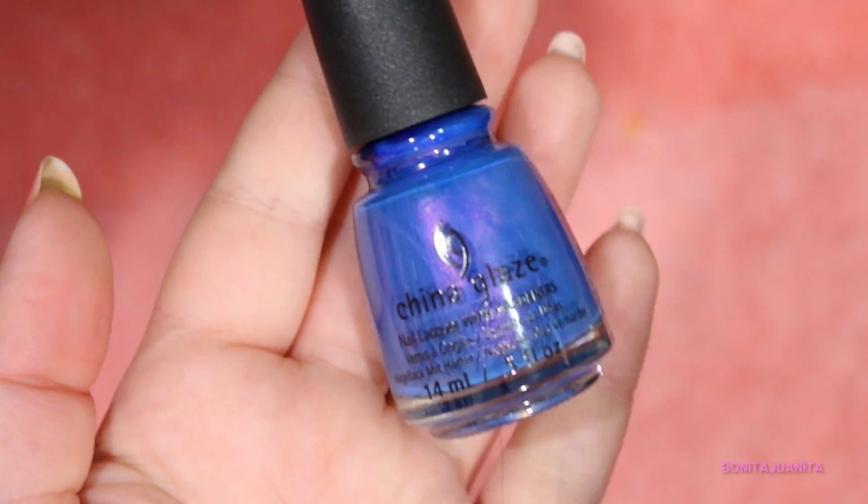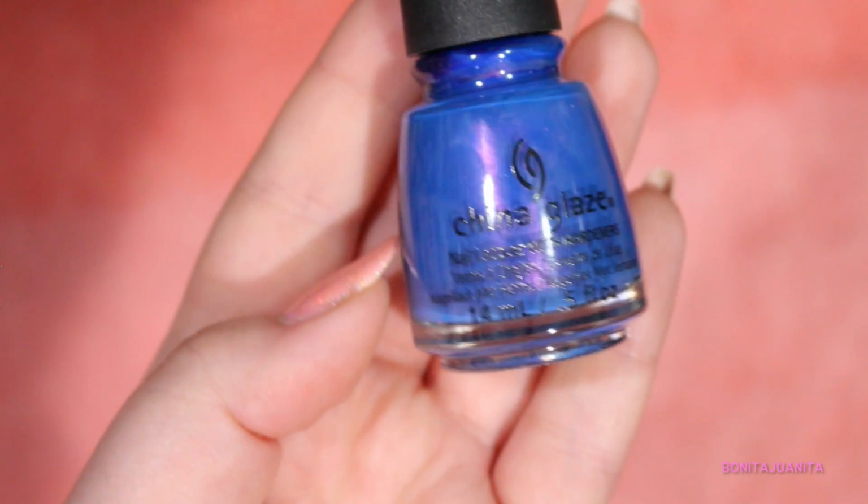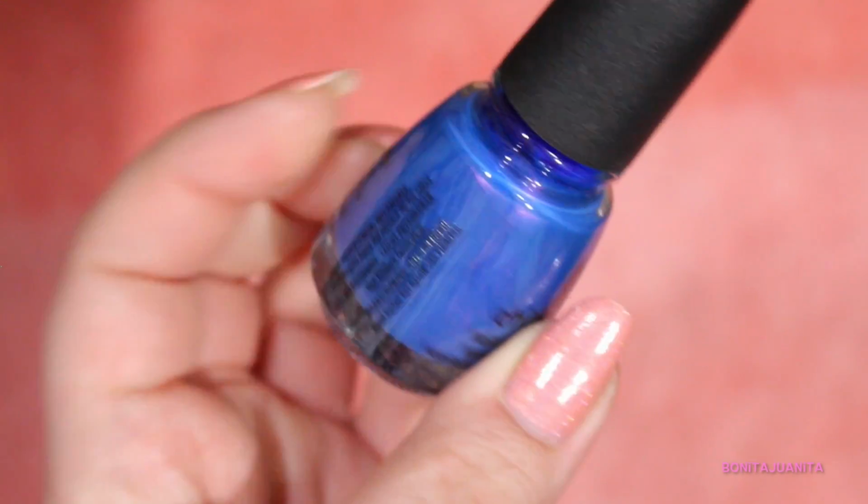Just probably gonna get rid of this one. This one is called Come Rain or Shine. It's a really nice cobalt blue with a purple shimmer, but again, I'm just not feeling that shimmer, guys. I'm not a fan. I don't like it, so I'm gonna get rid of it.